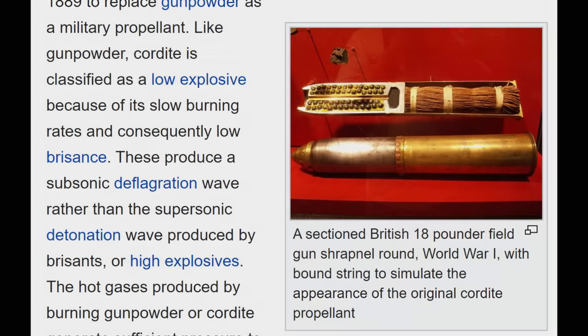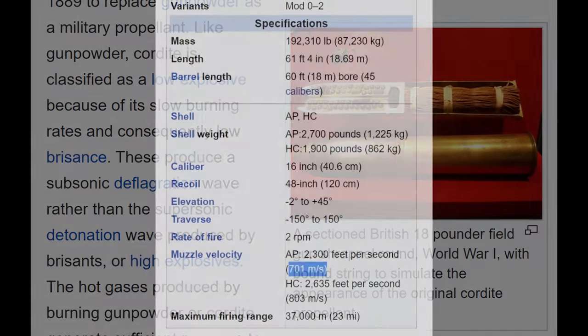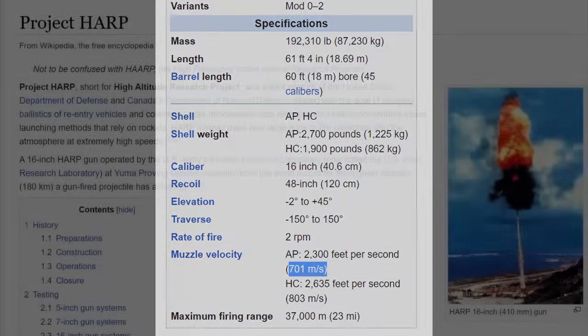Now, there are other ways around this. Rather than setting off extra charges, you have slower burning propellants, which maintain the pressure in the barrel. At that point, the final muzzle velocity depends on how long the barrel is. So obviously, if you can make the barrel longer, you can accelerate things faster.